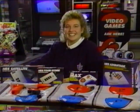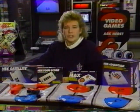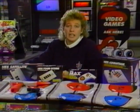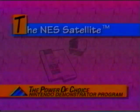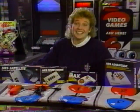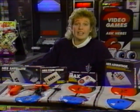The next NES accessory is the Satellite. This is a remote control accessory, which means there are no cords that attach to the control deck. This accessory allows you to also play 4-player simultaneous games. It adds the extra function of turbo to all controllers attached to it. This works with all NES controllers, the Max, the Advantage, as well as the Power Pad and the Zapper light gun.